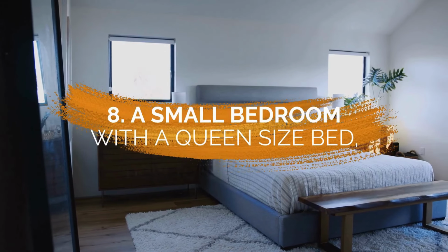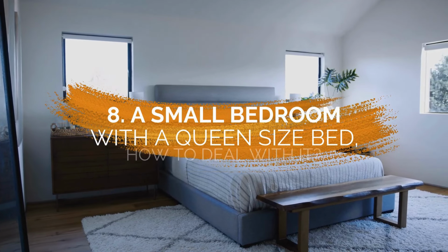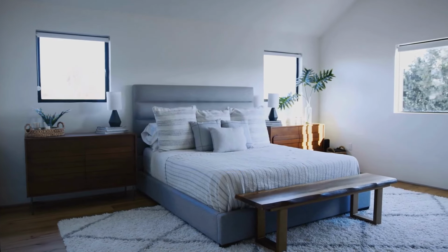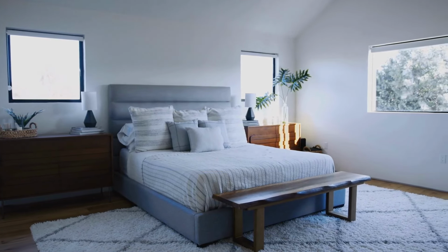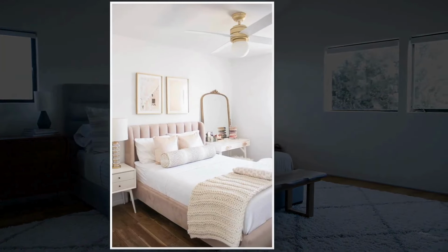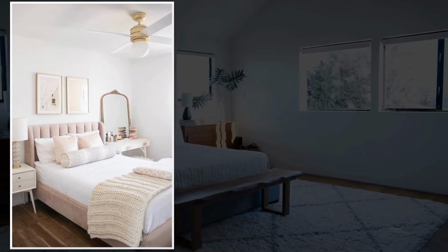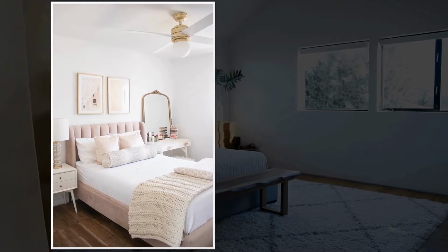8. A small bedroom with a queen-size bed. How to deal with it? Queen beds are the perfect size for many small bedrooms. They're big enough to look fancy but not overpowering. This layout offers ample space to place the bed parallel to a wardrobe or decorative shelf. In this layout, a small side table and a mini makeup dresser flank a bed.